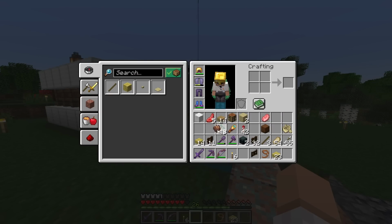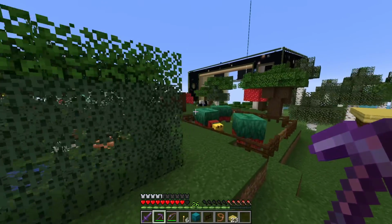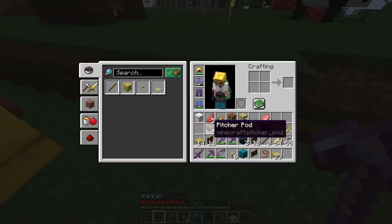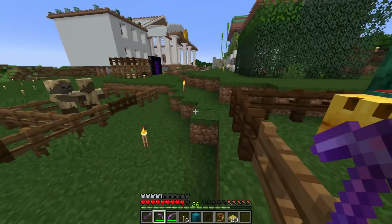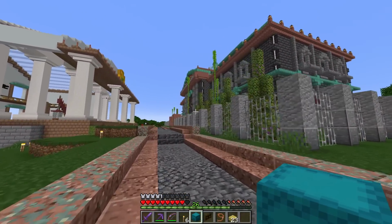You see, I've also acquired some pitcher pods and some torchflower seeds from these sniffers that have been hard at work sniffing over here. There is a lot of mob sounds in this area, though, I must say. But that's great as well. There's another pitcher pod. We'll take that one. Very good. Fantastic. So we can start growing up some flowers and stuff. Also, I think we might have a way to get all the templates here soon.